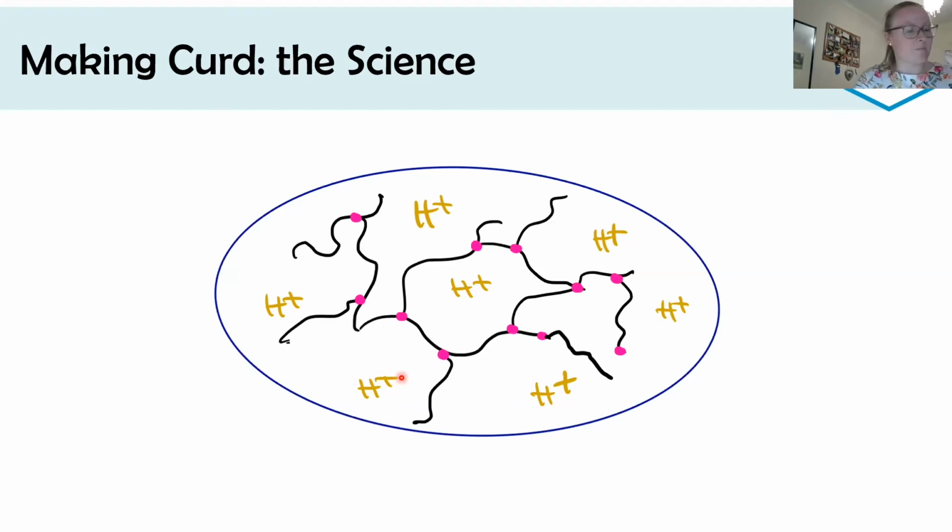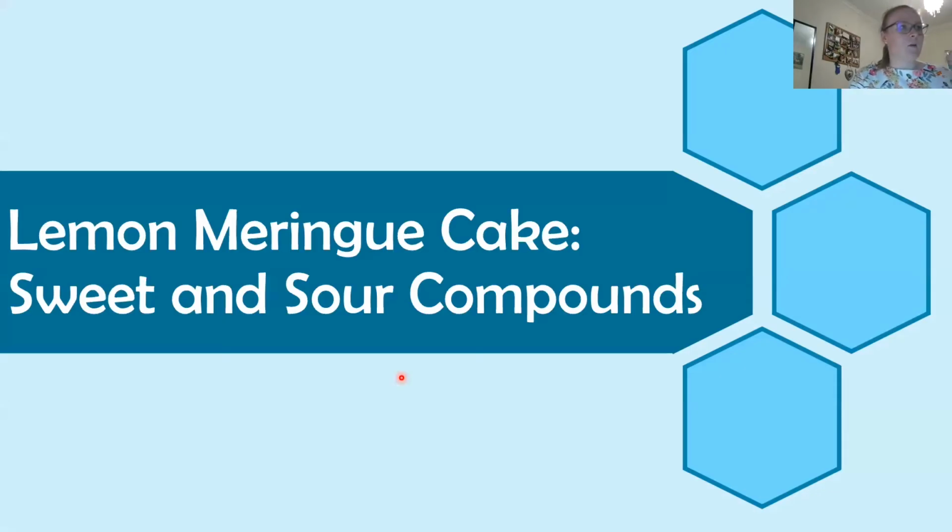Okay, so that's the end of the structure part of this session. But what about the taste? This is probably the most important part of why we all like cake. So we're going to have a look at the chemical roots of flavour.